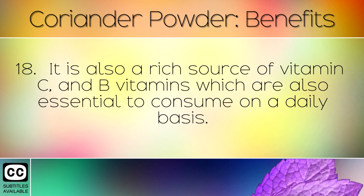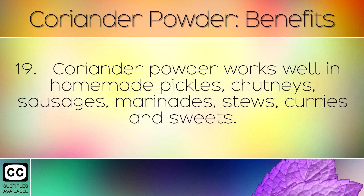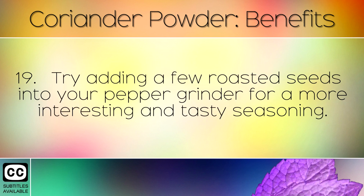18. It is also a rich source of vitamin C and B vitamins which are also essential to consume on a daily basis. 19. Coriander powder works well in homemade pickles, chutneys, sausages, marinades, stews, curries and sweets. Try adding a few roasted seeds into your pepper grinder for a more interesting and tasty seasoning.